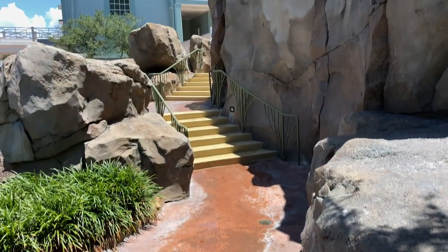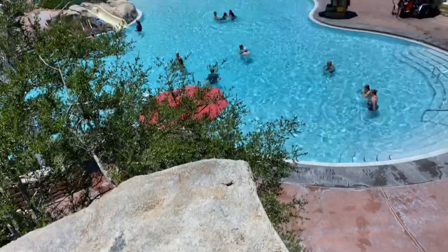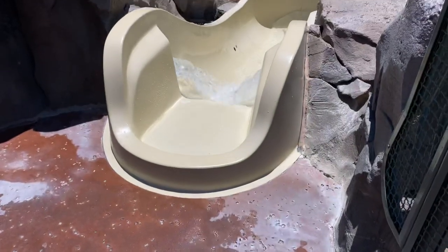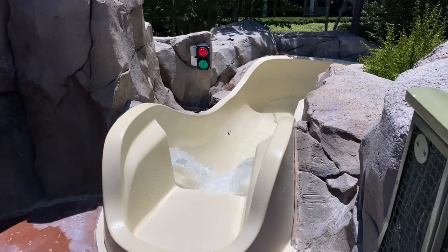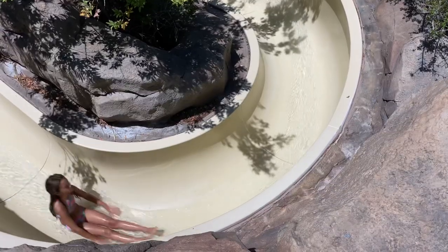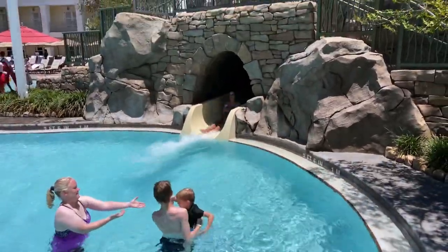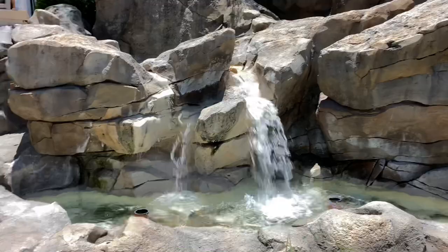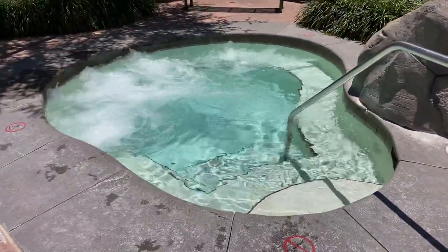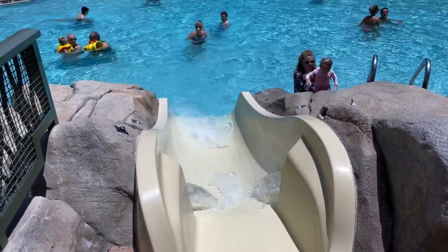Here's the entrance to the pool slide. Up these steps here is the water slide. Here's a bird's eye view of the pool again. And here's the top of the water slide. Just wait for the green light. Here's where the water slide meets the pool. There's another waterfall, and down here to the left is the spa. And here's the water slide for the junior explorers.